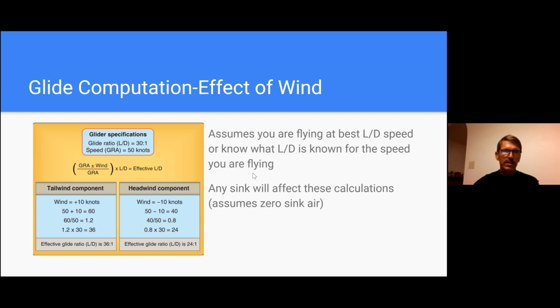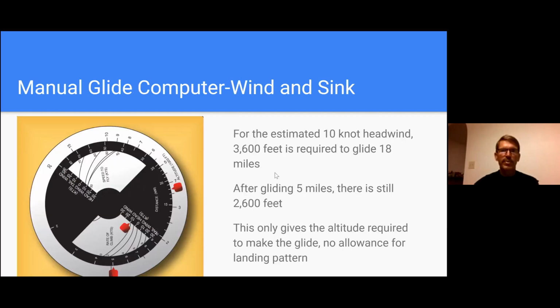I've never seen this other than in the book, but there's a manual glide computer. Basically, if you happen to ever see one of those and want to learn how to use it, it actually will give you, based on your speed, your wind, and your climb or sink rate, what your glide ratio is.